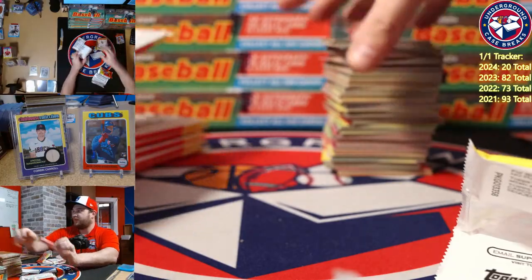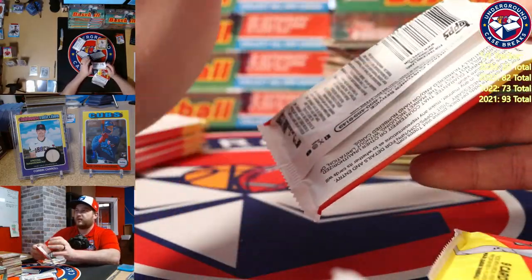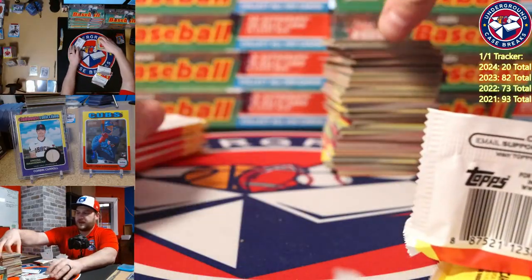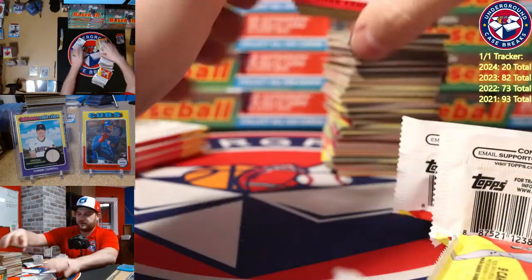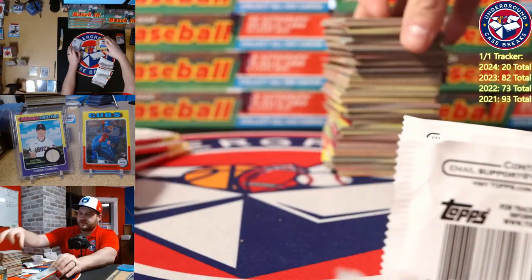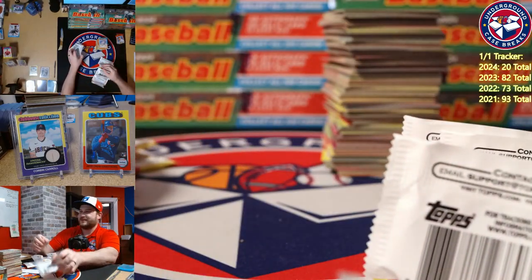Got to pull the whole Brandon Cooks to 99. I've pulled a Brandon Cooks to 99 in a break once, and it was probably one of the happiest days of my breaking career. And I don't even think half the break got it at the time. But yeah, I have pulled one numbered Brandon Cooks card to 99 in my life. And it was tremendous. It was absolutely tremendous.